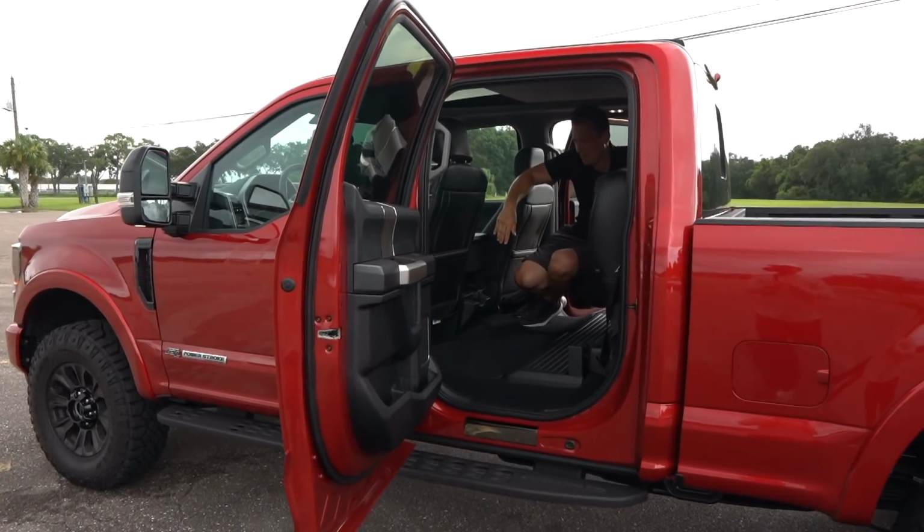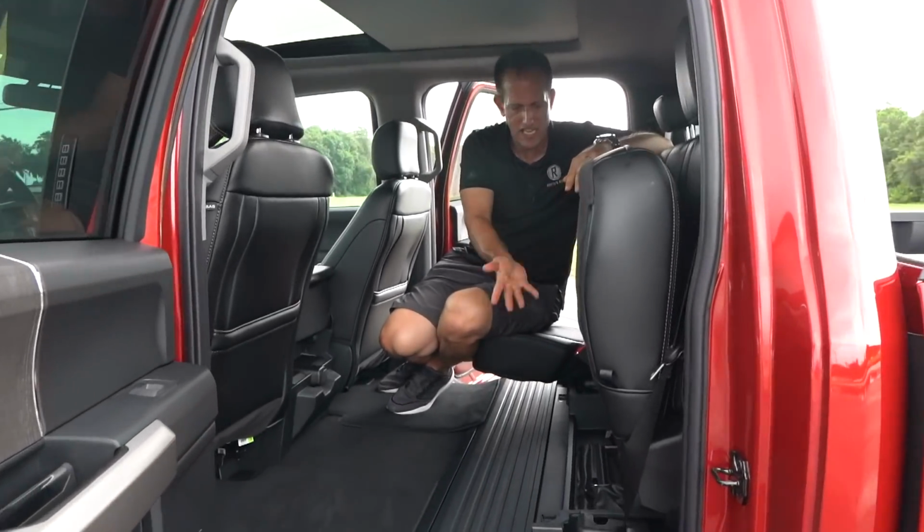All right guys, back seat time, lots of usable space. What's wonderful is that obviously both seats can be folded up.